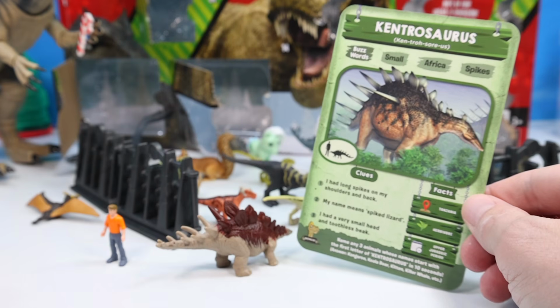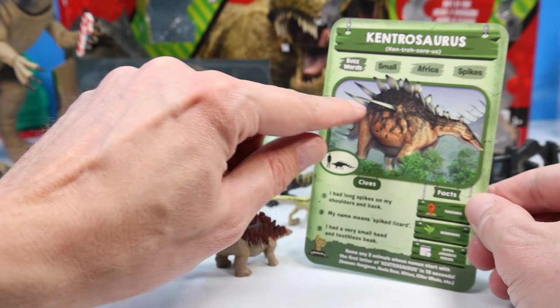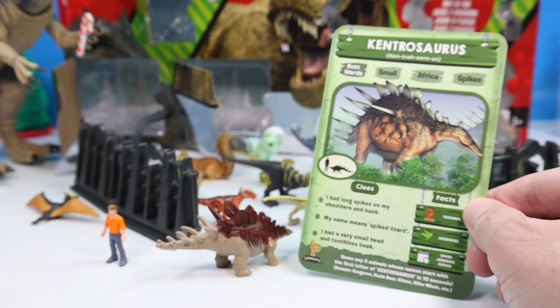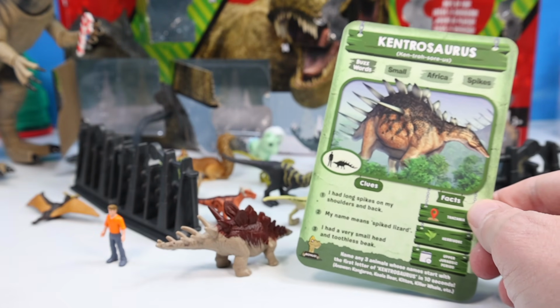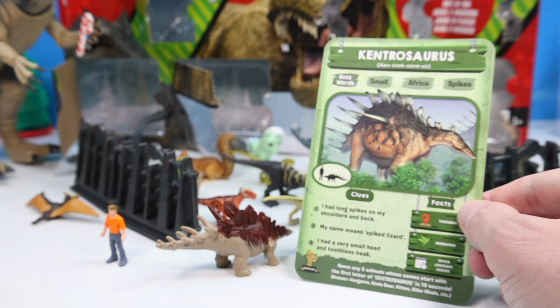Kentrosaurus, the Kentrosaurus. I had long spikes on my shoulders and back. Gosh, what happened there? Maybe when it died, it just fell on something spiky. That's how it died, and they're like, whoa. It's part of the dinosaur, but really it was just a spike it fell on that killed it.